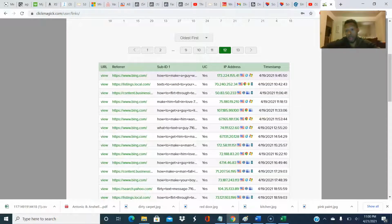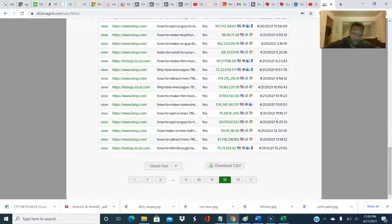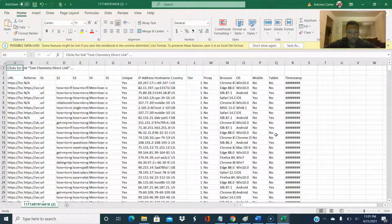So the only way that you can really see that, you used to be able to have a little icon that you could put your mouse over and it would just show everything. But what you got to do now is download the CSV, and then you open the CSV. CSV is nothing but an Excel sheet. And as you can see, we've got S1, S2, S3, S4, and S5.